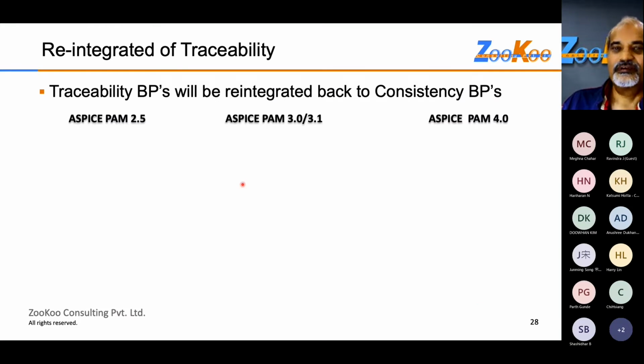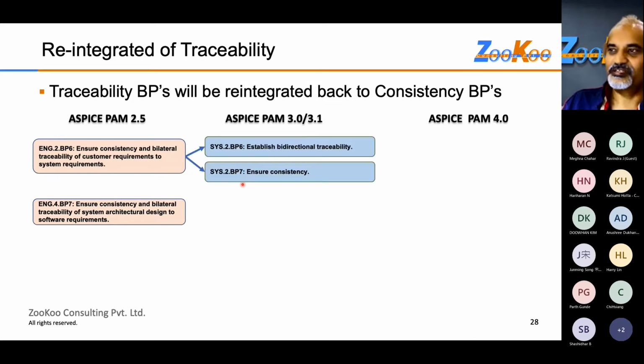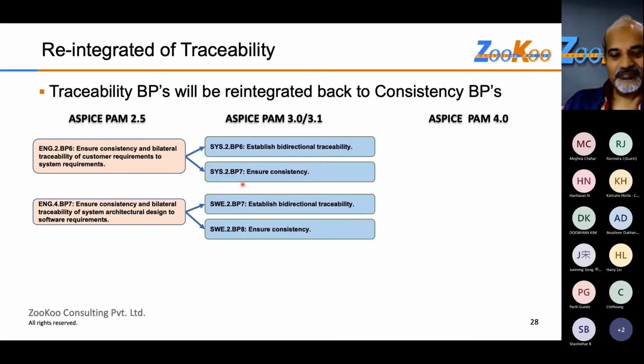This is interesting actually. Some of you may know about Automotive SPICE 2.5. There used to be one base practice for consistency and traceability. Every engineering process has one common base practice: ensure consistency and bilateral traceability. But when Automotive SPICE 3.0 and then 3.1 came, they divided this base practice into two. Their argument was that consistency is being overlooked by the assessors. People check the traceability, and if things are mapping, they assign a good rating to this BP without considering the consistency. So they divided this base practice into two: one is traceability, another is consistency. That is what we are teaching and explaining to our customers.